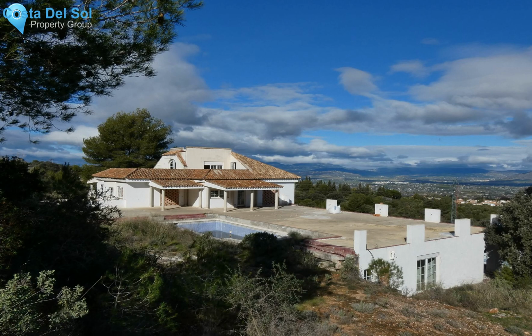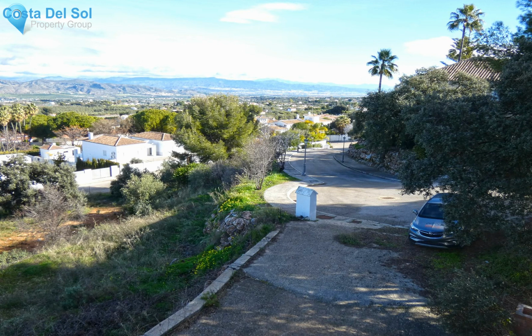The property is located at the top of a private, exclusive gated urbanization, only 5 minutes from the town, giving it a fantastic view of the Guadalhorce Valley in Sierra Nevada. An evaluation was given in 2017 of 1.1 million euros in its current condition, and 2.2 million euros when finished.